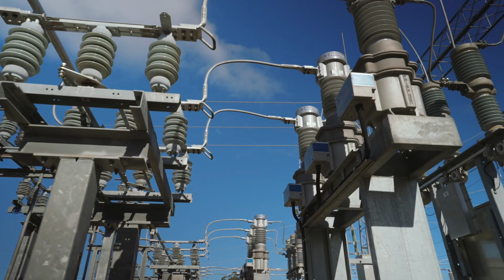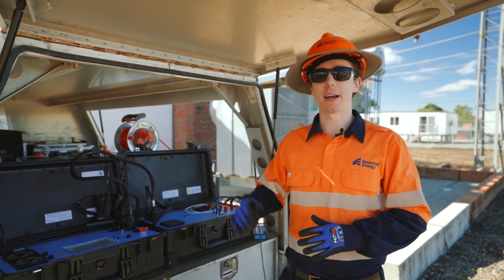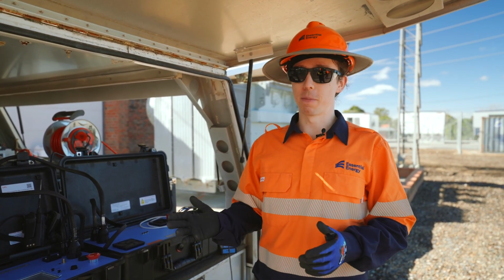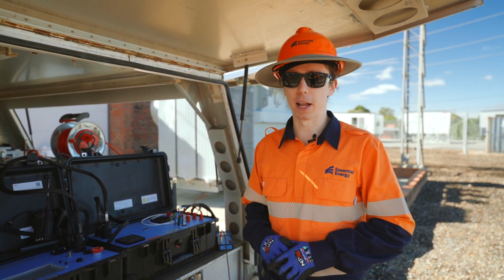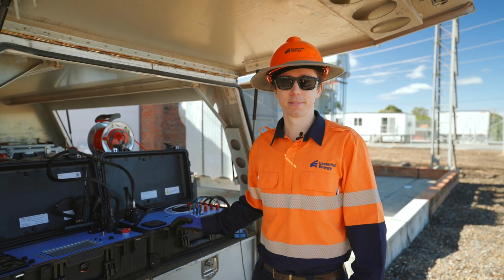So what will you do with all these readings that you're taking? With all the measurements that we're taking, we're going to analyse these back at the desk later on. And how are the results looking? It's not as simple as just a pass-fail for each measurement in isolation. There's a fair bit of complex analysis that has to take place to put it in the context of the rest of the system.